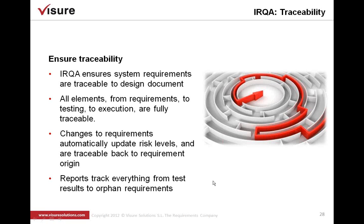Those metrics and information can help you make sure you're testing the right things, that you're focused on the high priorities, and that you're really managing change throughout the entire project, not just at one level. All these changes are being tracked and traced up and down the hierarchy of requirements.